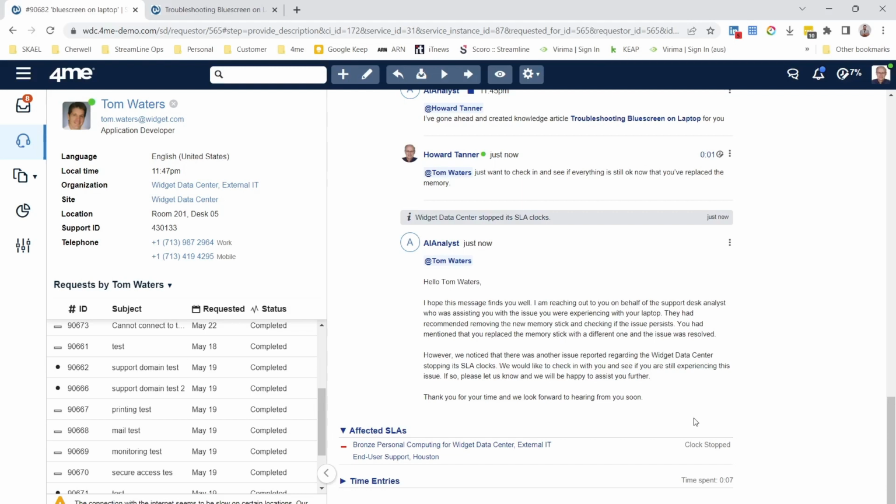And what's really interesting about this is it's actually now coming on behalf of the AI, right? So we can see it's coming from the AI and it's talking directly to the customer, which we haven't been doing before. But because we're so confident it's using just the information in the ticket in this instance, and its language model, we can allow it to interact directly with the customer, right? So it said, hey, is this still a problem or not?